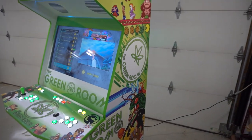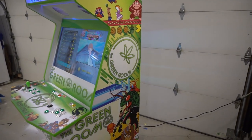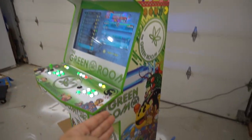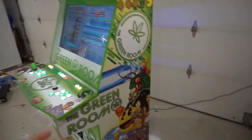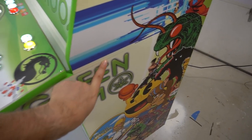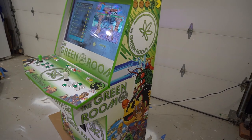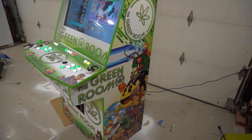Again, details. Artwork, I think, came out amazing on this. Only big thing again with the 32-inch cabinets is that Gaming Solutions, it's two separate pieces. So you will see the line. It's not too drastic. Once you step back, you don't really see it. But up close, you do see it.